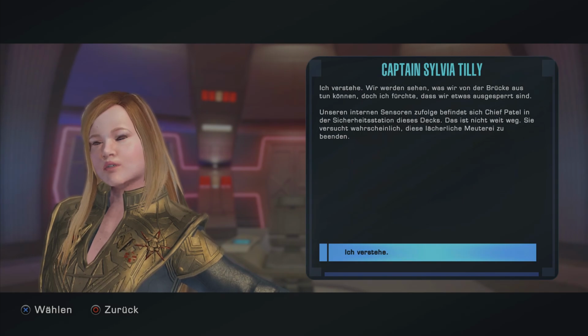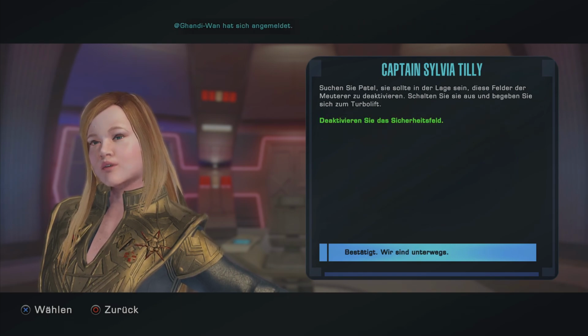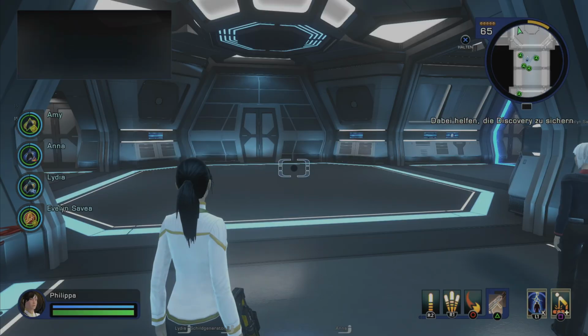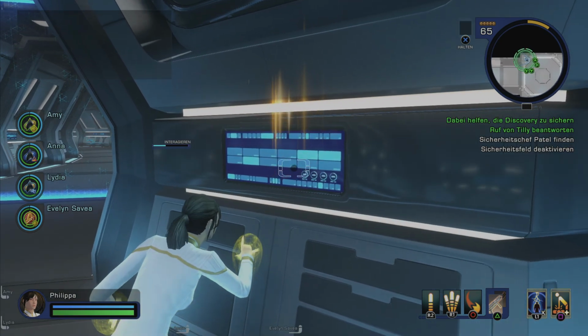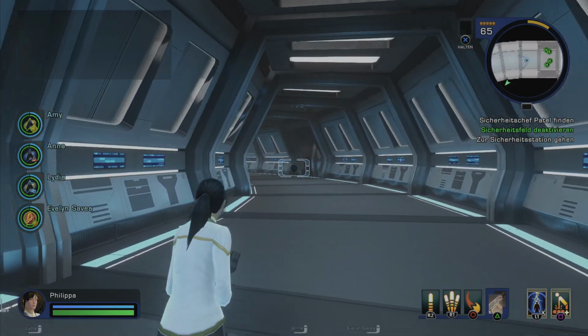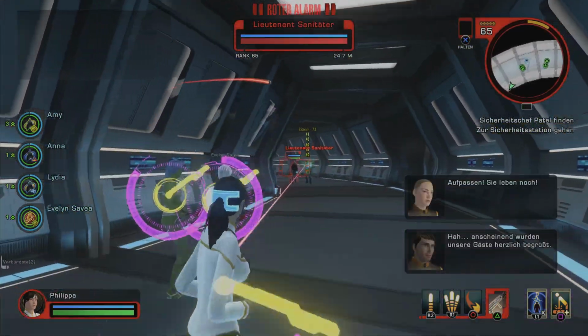I see. Do what we can from the bridge, but I'm afraid we're a bit locked down here at the moment. According to our internal sensors, Chief Patel is in that deck security station. It's not far from your current position. She's probably trying to lock down this ridiculous mutiny there. Find Patel. She should be able to override whatever the mutineers are doing to raise those fields. Take them down and make your way to the turbo lift. Sounds like our guests got a warm welcome.